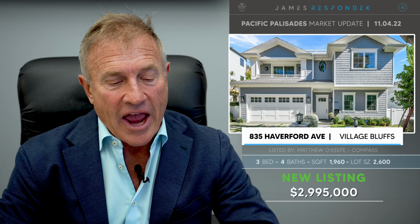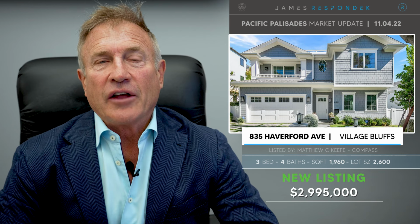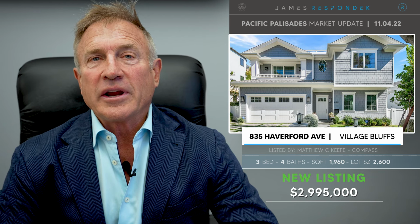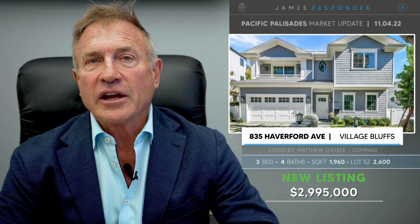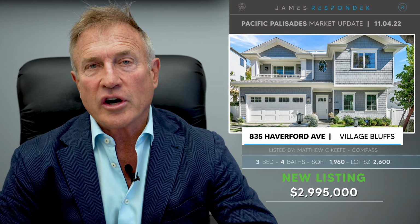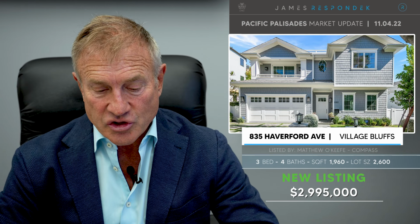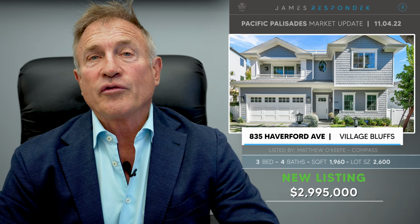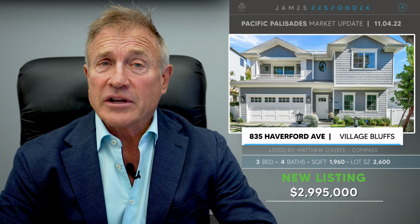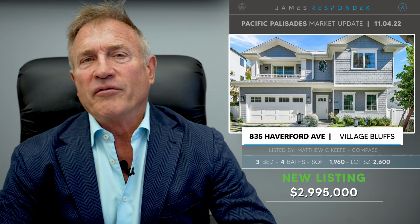Just listed on Haverford. That's the Village Bluffs. 835 Haverford. Now, you buy this property and it'll be completed in the third quarter of '23, they're saying. So you're building it while it's in construction, so you can probably have a little say-so in some of the design elements. Now it's an interesting proposition here. This is an almost 2,000 square foot house on a 2,600 square foot lot. So really, it's kind of like a luxury standalone townhouse. But the location near the village is fabulous.